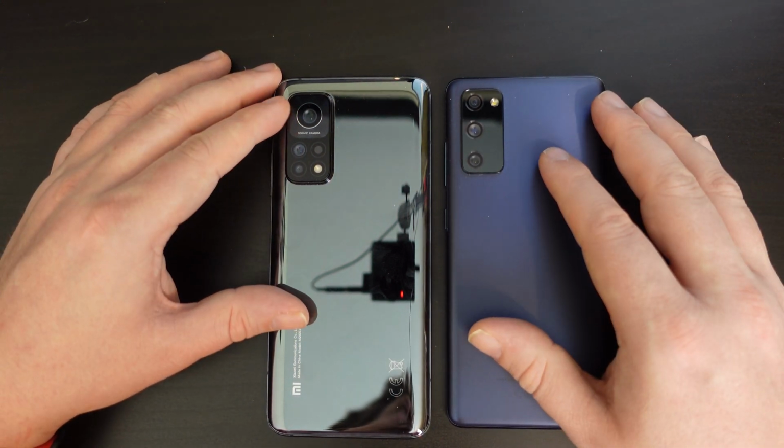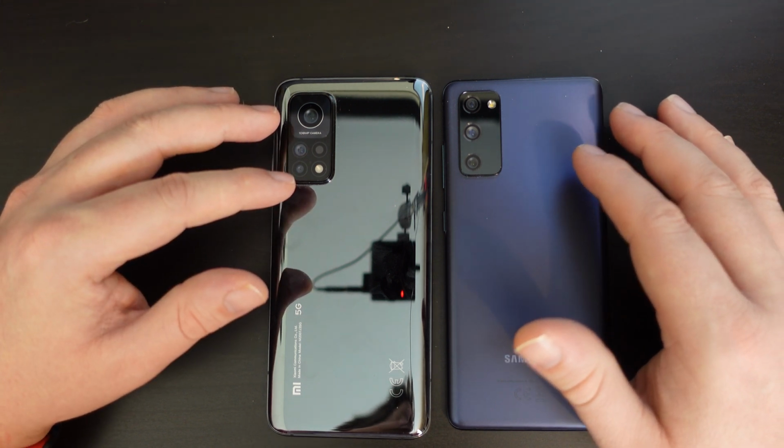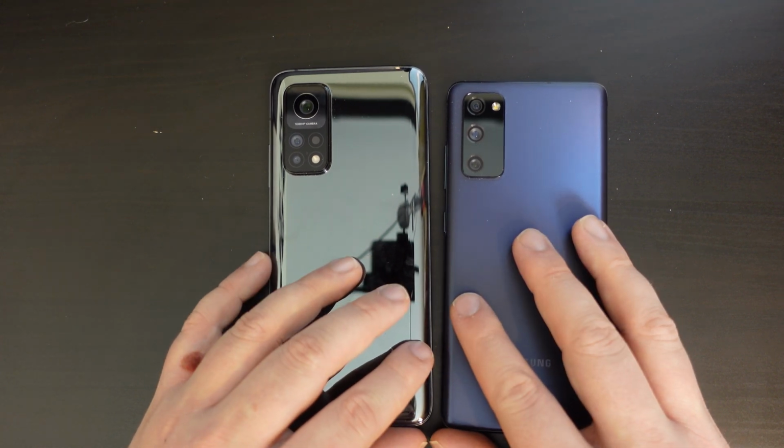Obviously there's optical image stabilization on the main sensors. In this case, there's also optical image stabilization on the other sensors. It's a great overall device.